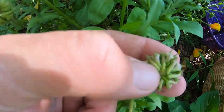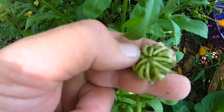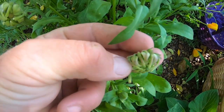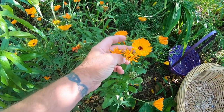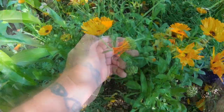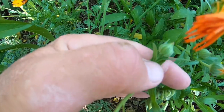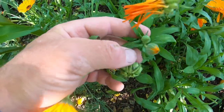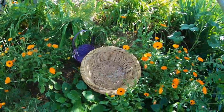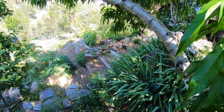Here you have some already gone to seed. That's what the purple basket's for. And the seeds are actually a smaller little thing down inside there. You want to wait for them to become fully mature. So here's the next buds down on the plant waiting to go. One gone to seed, the next ones. So you can almost see all the tall ones standing up, if not for bee food, are ready to be harvested.